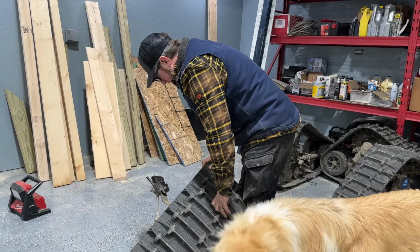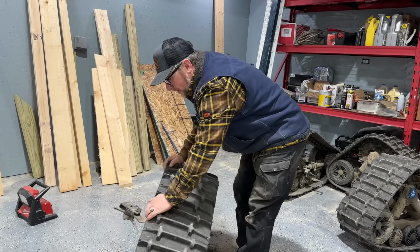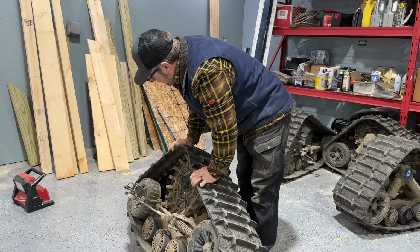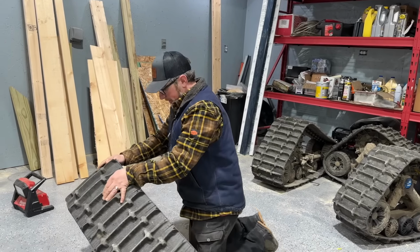So yeah, no, that was the bad bogey wheel. Awesome. I'm gonna order another big one just to have in stock. So it was all on that one track. It was all in that one track. That ice really messed everything up.